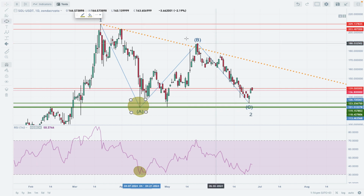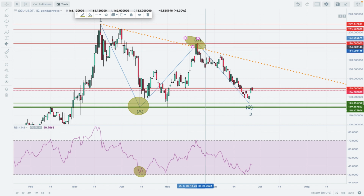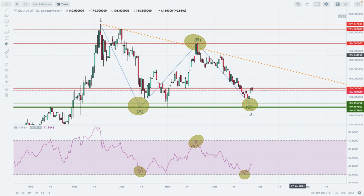Everything is clear. Now we have the high for the wave B. Let me just get rid of this magnet. There you go. And we got the highs for the wave B, and then we got another extremely overbought condition. Now we got another extremely overbought condition here. Now we go down for the bottom for the wave C, right? So we are here, and we got another extremely oversold condition, and a bounce from it. So it works perfectly to show you, guys, that the chances for another rally to the upside are very, very high. So that's my analysis of the Solana to Tether.